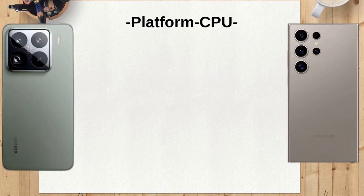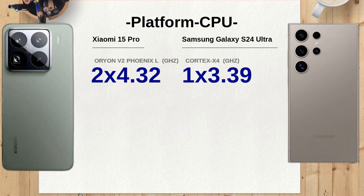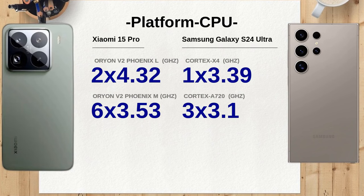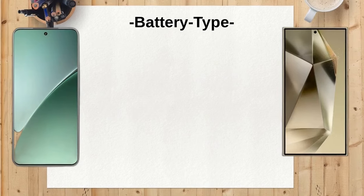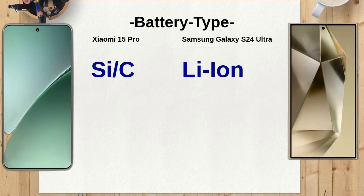Both devices offer similar internal memory options, with configurations of 256 GB, 512 GB, and 1 TB available. However, the Xiaomi 15 Pro provides an option for 16 GB of RAM in the higher tiers, which could enhance multitasking capabilities compared to the S24 Ultra's maximum of 12 GB RAM.